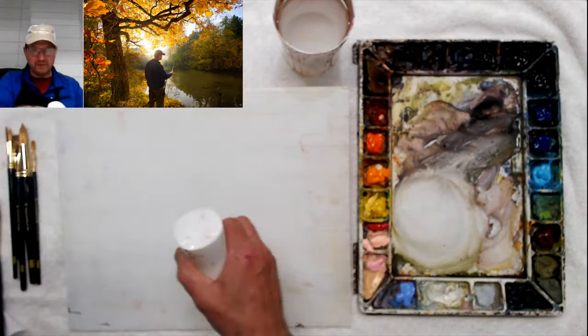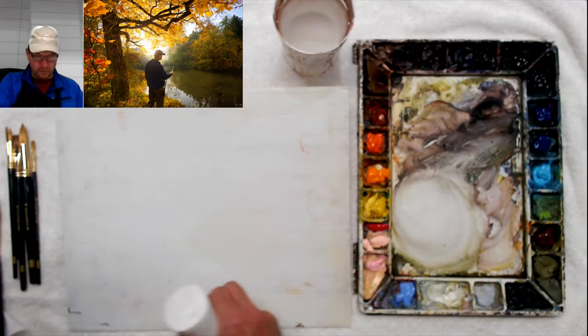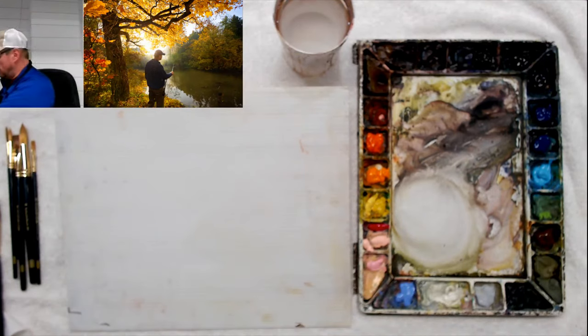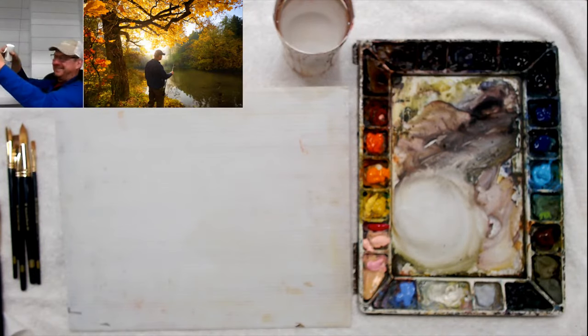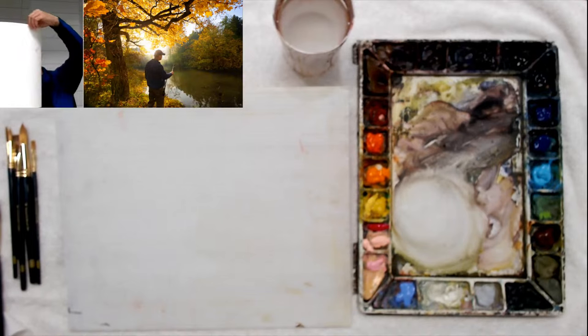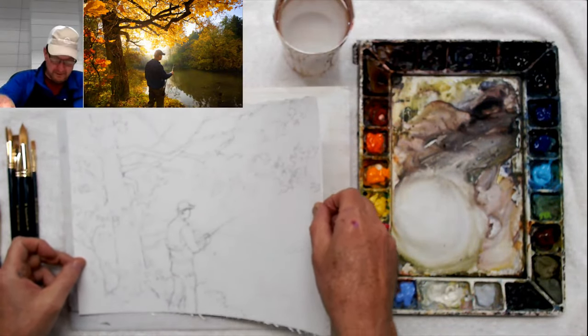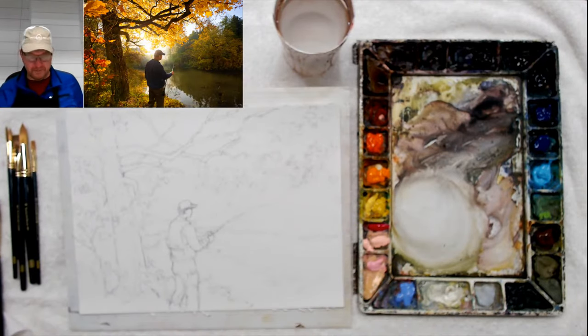So all I do is I wet the surface right here. I wet the board. And again, this is 140 pound Stonehenge Aqua. I'm going to wet the back. You can't see that because I don't want to wet the computer or anything. So I'm just doing this back here. Actually, you can see me right there. See, I'm wetting it really well. And I'm not going to tape it down. I'm just going to apply it to the board, the plastic signboard.